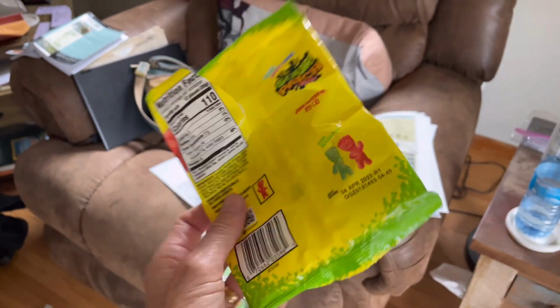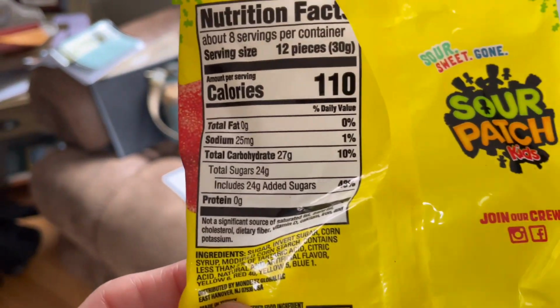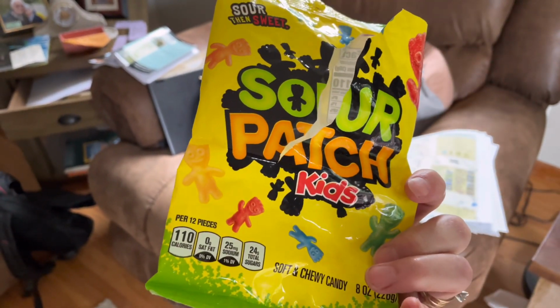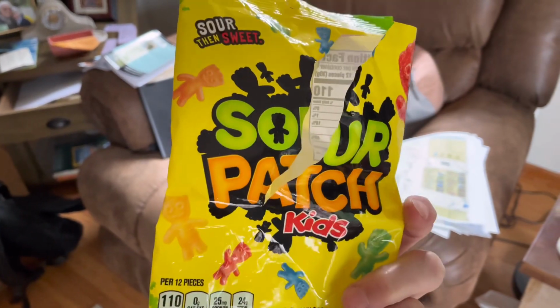Oh, and I decided I really like these Sour Patch candies. This was supposed to be for the trip. You can see it's all gone. You can bet I'm going to get some more of these.